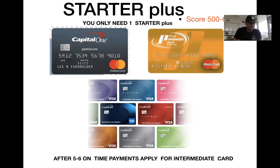Starter plus cards. A starter plus card is a Capital One Platinum card. Now, there are 2 different types of Capital One Platinum cards, just so you know. There's a secured Capital One Platinum, and there's an unsecured Capital One Platinum, which means that you don't have to send any money. It's not a secured card. So the rest of the cards from now on are the unsecured cards that we're going to talk about, which are Starter Plus, which means you don't have to put up your money. They're just going to give you an unsecured limit of 200, 300, 500, or whatever. I just want to make sure you understand that.